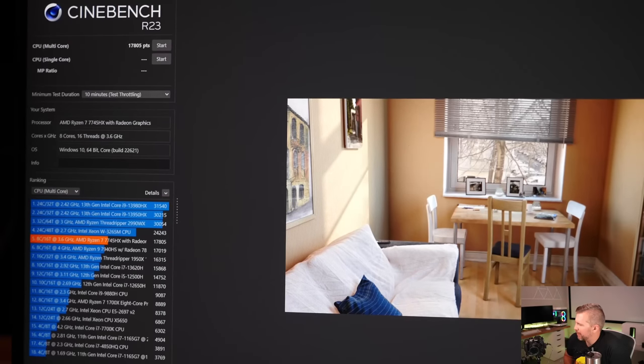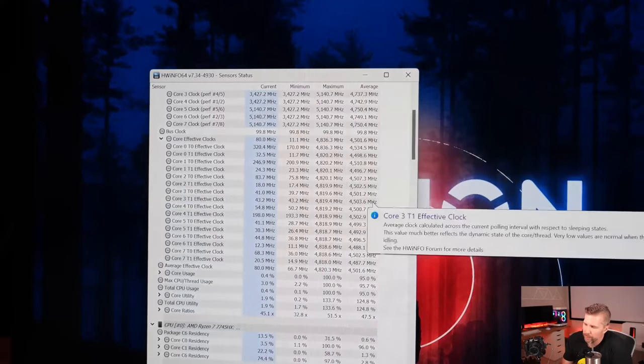Okay, so we ended up getting 17,805 for our 10-minute score, which is still very good for a laptop at this price point. Under 1,500, 17,800. That's phenomenal. The main issue, though, is that you're running into those really high temperatures, which a lot of people don't want to have to worry about.